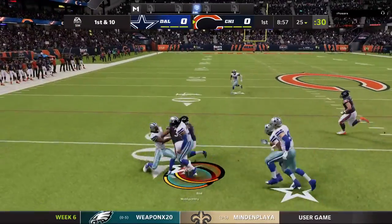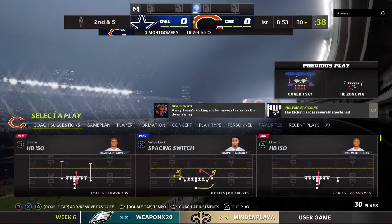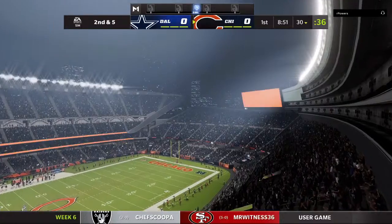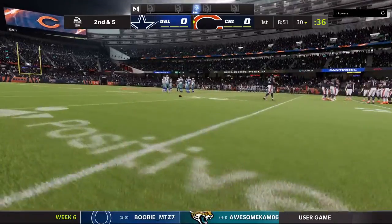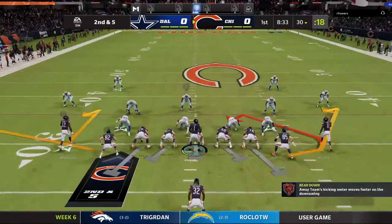First carry now for David Montgomery. And he'll get this from the 25 to the 30 for a pickup of 5. A quick burst there, and he nicely bit off a pretty decent gain. The first down run got 5. Here's 2nd and 5.